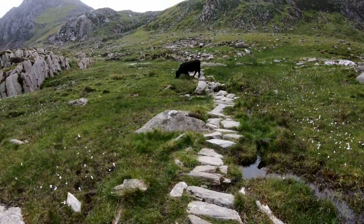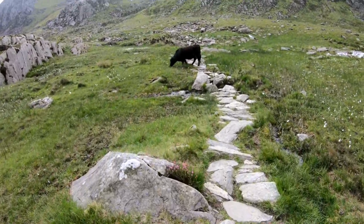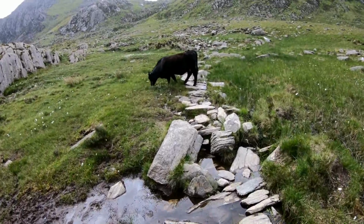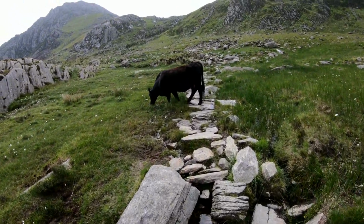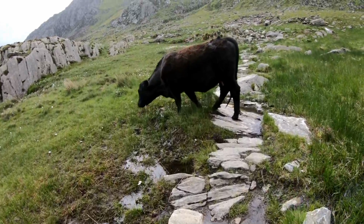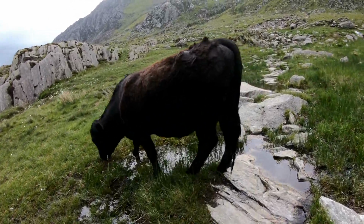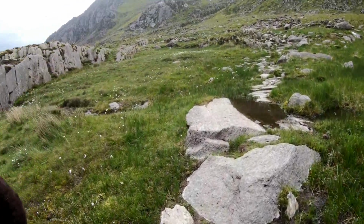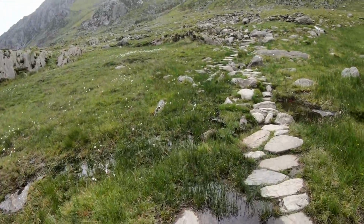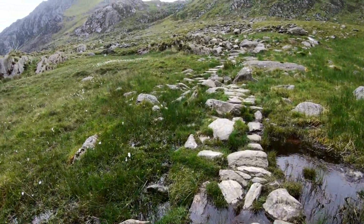Come on now, move out the way. I think these are Welsh blacks. They can get a bit stroppy sometimes, so try and ease past him. Hello boy. Made it.